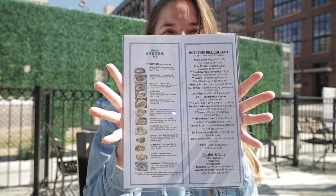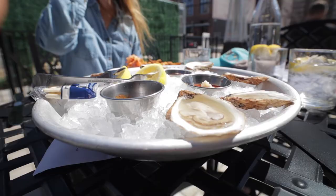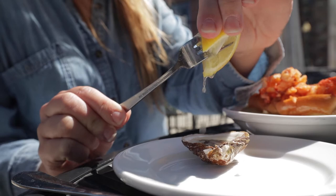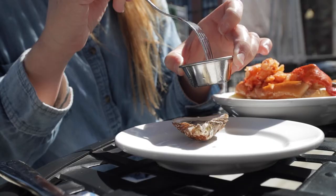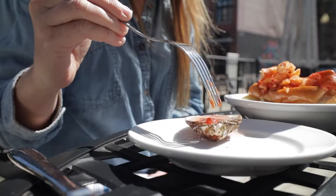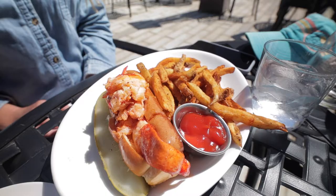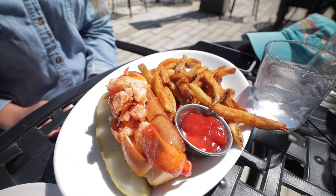But to get back to the food, you're starting off with a half dozen East Coast oysters. These are Prince Edward Island oysters. They're lucky enough to be able to cross the border right now, which nobody else can do. But we have some Queen's Cup and Raspberry Point oysters. They look amazing. Shelly got a hot lobster roll. Kudos to her, that was a great choice. And some really good looking fries.